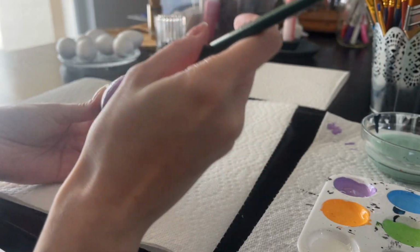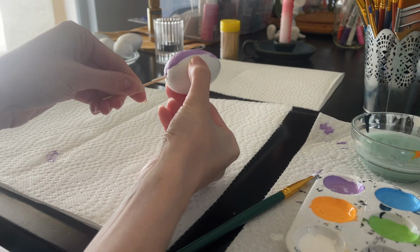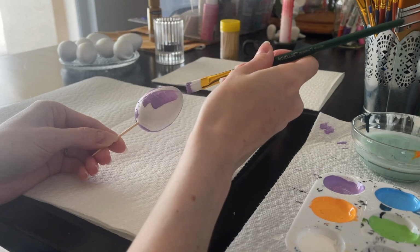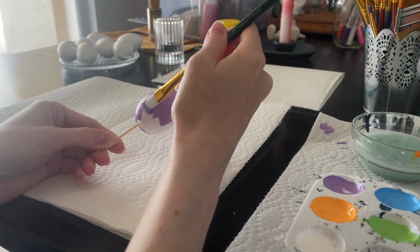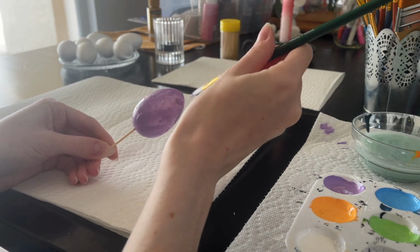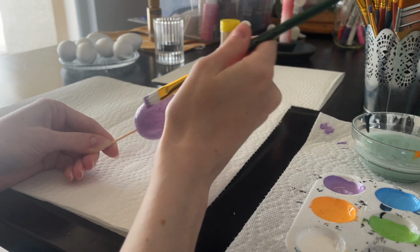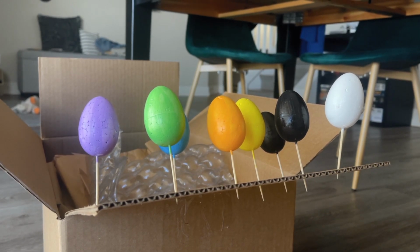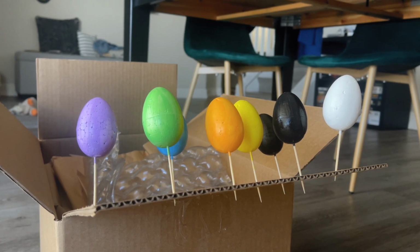I started painting these and quickly realized holding them with my hand was not going to work. So I used a toothpick and stabbed the bottom, and I was able to easily paint these and twist them around as I painted. It also helped with drying them. I just stabbed little holes in the side of a box and stuck the toothpicks in there, and they were able to dry nicely.